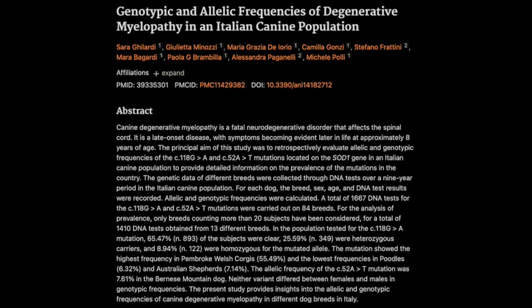But we've only just scratched the surface. There's a whole lot more to unpack from this study, like how old the dogs were when they were tested, and what that tells us about breeding practices. Plus, we need to talk about that tricky concept of incomplete penetrance.